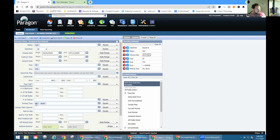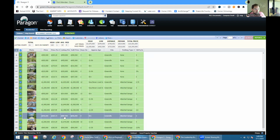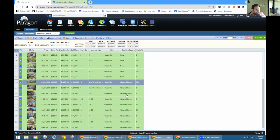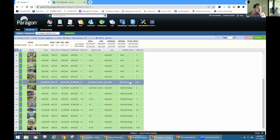I've also gone down here and you can see that I've picked attached garage and none. And there's a reason for this. This is what I was talking about yesterday. This can provide you with a compelling presentation to make in a listing presentation. So I've done my search, and my market report has yielded me solds for 21 properties in the last 12 months or so, with their approximate ages, the listing price, the sold price, and the city, which obviously is all Greenville. I've taken some of these fields out, and you can customize any of these fields. You guys know this. But for this, I've chosen fewer variables so I can focus on the things that I want for my market report.